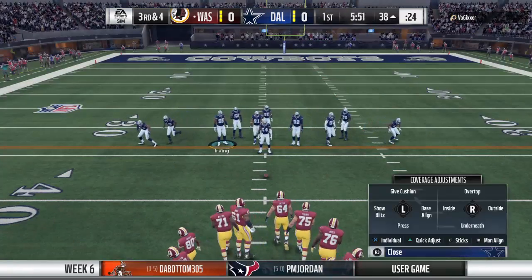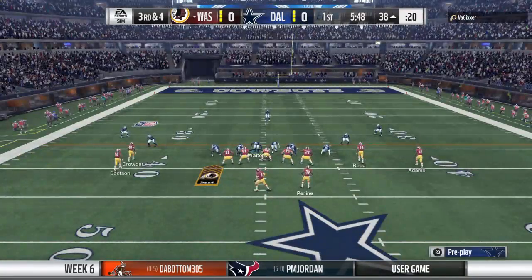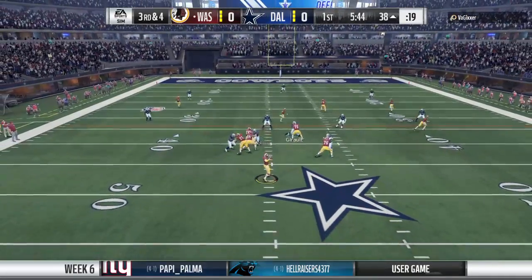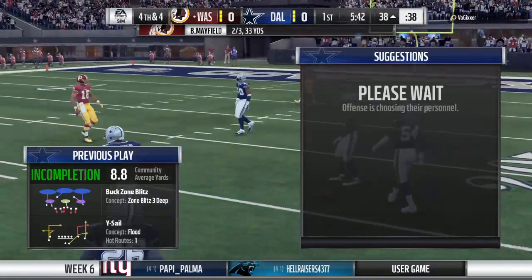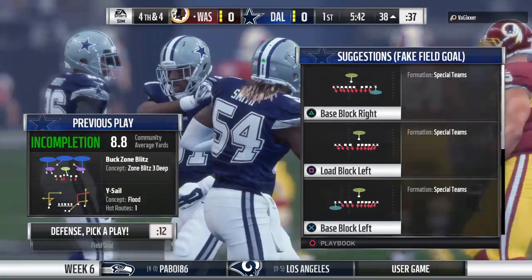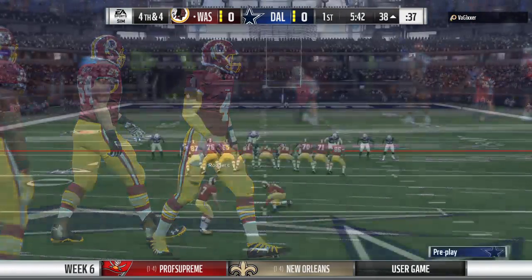And on 3rd down, a nickel formation here defensively. They'll drop to throw. And almost picked off. I guess the good news for them now, it's 4th down. He was all over that route defensively. Now, they had 2 picks last week as a unit. Couldn't quite grab that one.